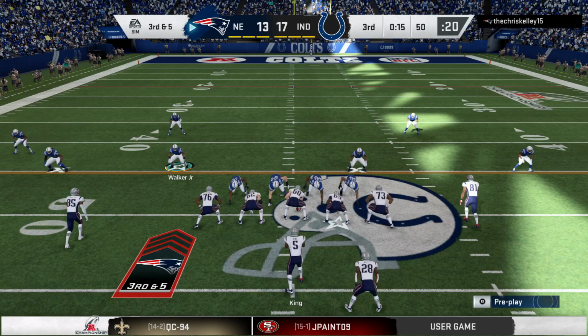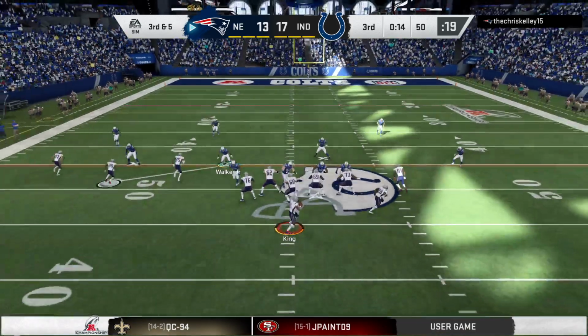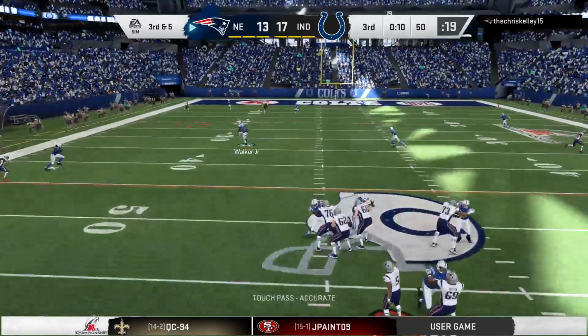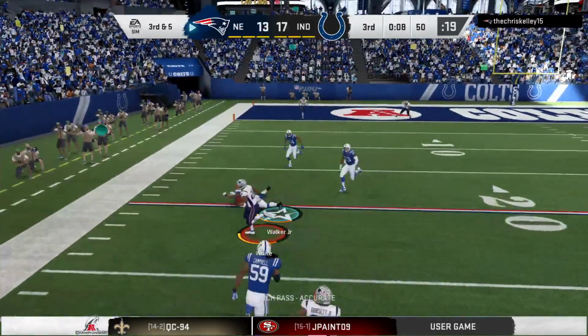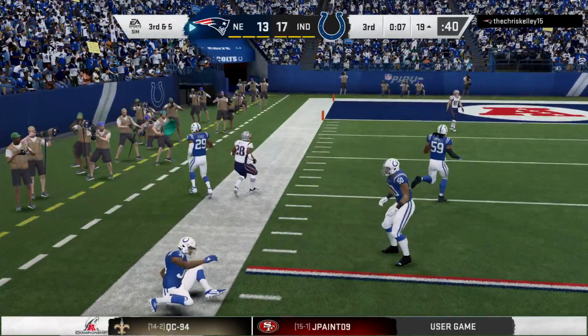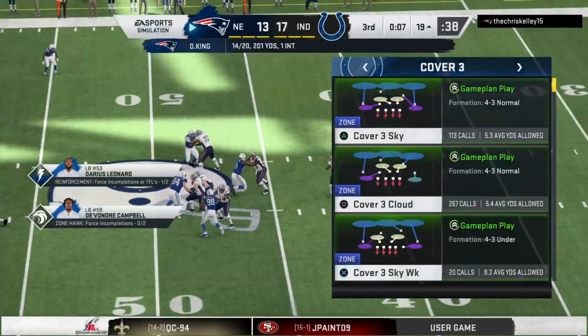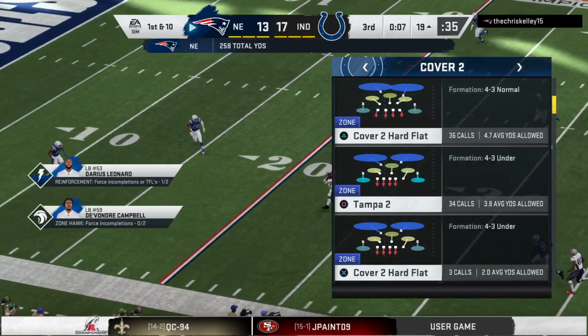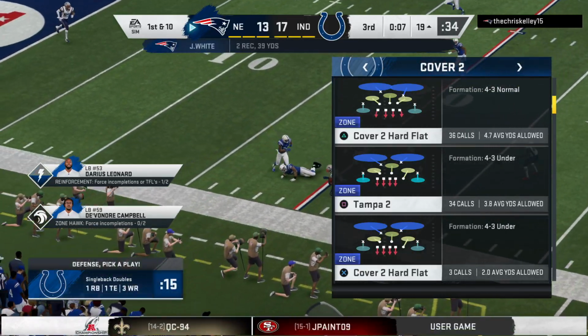Check Mike 50. Mike is a 50. Operating from the gun, King. He hits White, complete. And they'll have it in the red zone before he crosses over out of bounds. That's a first down with a cherry on top, 31 yards.